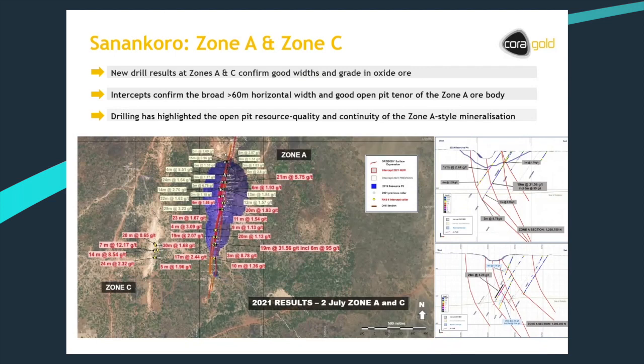Here again, you can just see some cross sections. On the right hand side of the page, you can see in the dark blue line where the pit shell was from the resource and scoping study, and you can see where those intercepts are coming in underneath the pit shell. So the expectation is you'd obviously be dragging that pit shell down deeper and adding ounces into your open pittable deposits. So for me, that's obviously exciting and why we're doing this, right? We're not just here to make good intercepts. We're here to deliver bigger resources and deliver that into a feasibility study afterwards.